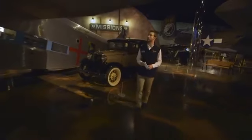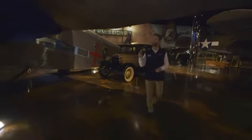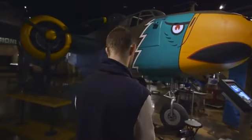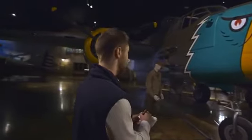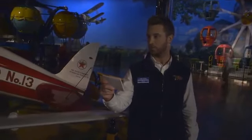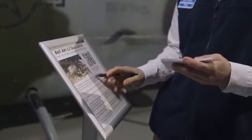The Air Zoo's Ford Trimotor was built by Henry Ford in 1929. This plane would hold 11 passengers plus the pilot and co-pilot. The C-47 was built in 1944 for World War II. It went to the Philippines to support the war there.